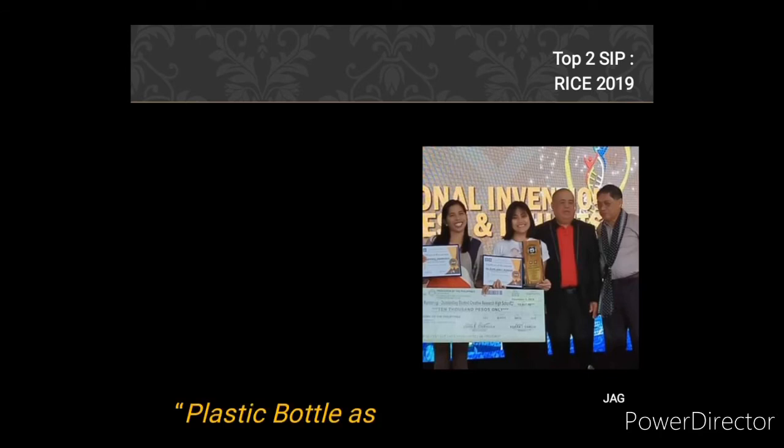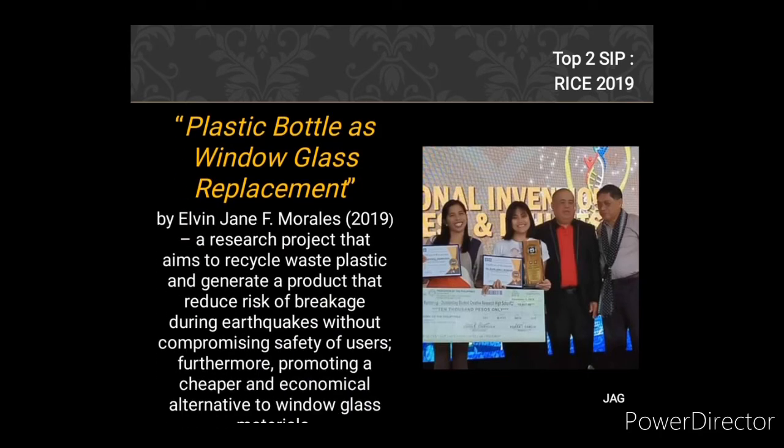So, to give you an idea, yung mga research po na nakompleto na or na-achieve ng mga natapos na sa STE curriculum or the STE program were recognized not just within the city or in the region, but even in the national level. So we have another research which was recognized in the region that won top two. It's entitled Plastic Bottle as Window Glass Replacement by Elvin Jane Morales.